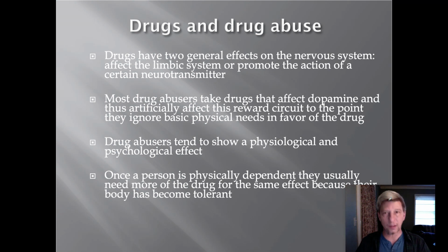So again, using opioids or alcohol or any of these other kinds of addictive drugs is dangerous because it does literally affect your brain chemistry.